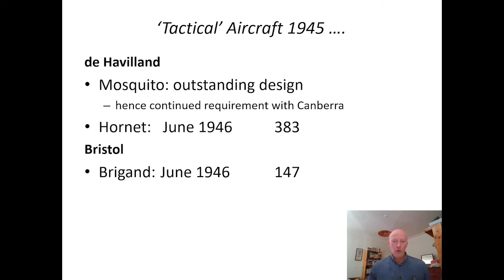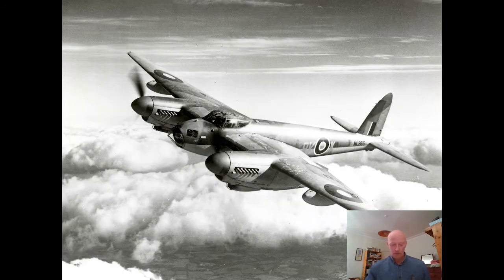Thus, in 1945 and beyond, we have the following tactical aircraft types in RAF service. The de Havilland Mosquito, an outstanding design and perhaps the best British combat aircraft of World War II, whose success directly led to the parallel development of a jet-powered light bomber alongside the priority V-bomber program. The Hornet and the Brigand. Compared to the 7,000 plus Mosquitoes built, the Hornet and Brigand were produced in very limited numbers. The Mosquito continued in the front line and was replaced in the light bomber role from 1951.